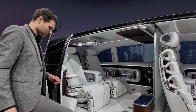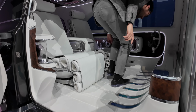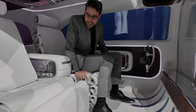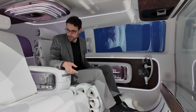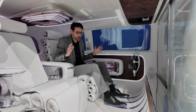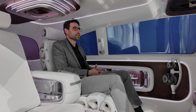Now I get inside. Here on the step, I have actually laminated my shoes now with a special laminating machine so that I don't make anything dirty. And there's also a cover now on the seats, because it's a very bright animal skin material. Unfortunately, no alternative materials here yet for this concept, but there are of course a lot of great animal-free materials out there right now. So I expect Mercedes also to use them here in the van segment in future, hopefully.